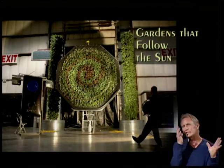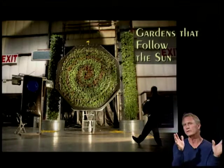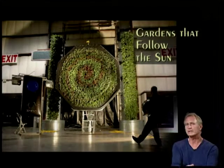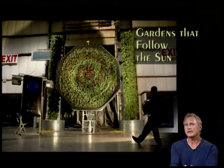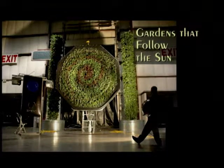And the idea was to have it track with a solar tracker to follow the sun. And it's planted in a way that it looks like a spiral. It's just different lettuce, colored lettuce, so it looks spiraled.